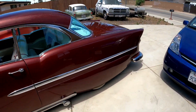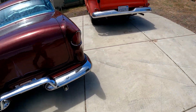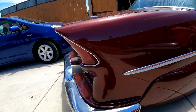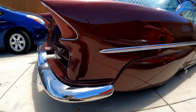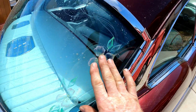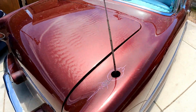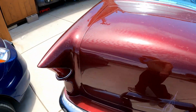Let's see, I don't know if I showed you guys the tail lights. These are Packard tail lights. Look at those things. See, look at the side view of those things. A lot of customizers love these things. And then the etching on the glass. Electric antenna. It's got all the goodies.